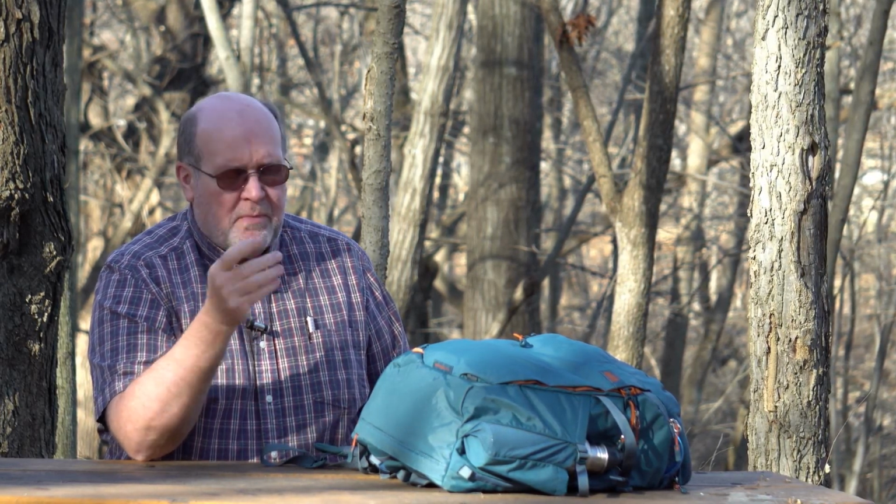This is one of my two get home bags. I've got two vehicles, so I've got a get home bag in each one of them. Now a lot of people think, well, it's pretty simple. You've got a get home bag, something happens, you put it on, you start making tracks for home. That may not necessarily be the best course of action.